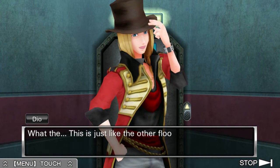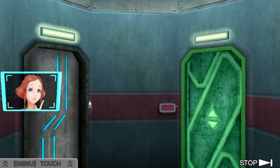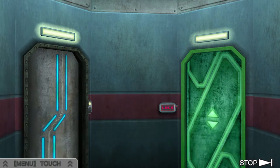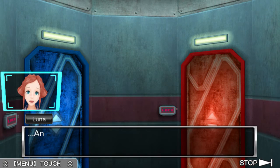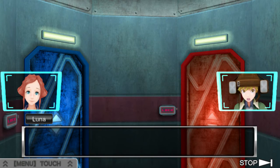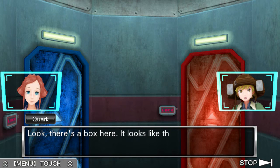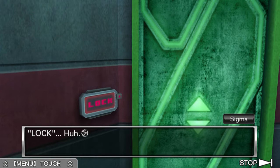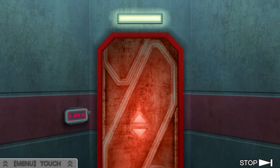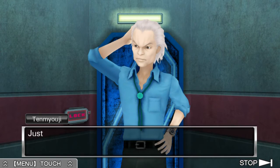Just like the other floor. These doors have colors on them too. The one on the left is green. The one in the middle is blue. And the one on the right is red. Are these chromatic doors? Look, there's a box here. It looked like the ones we saw earlier. Lock, huh? Yeah, won't budge. Just like the other doors. No good trying to force it open, I suppose.